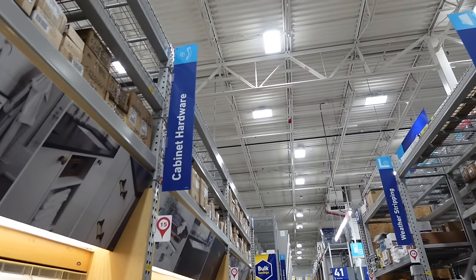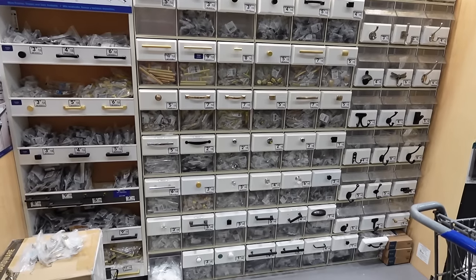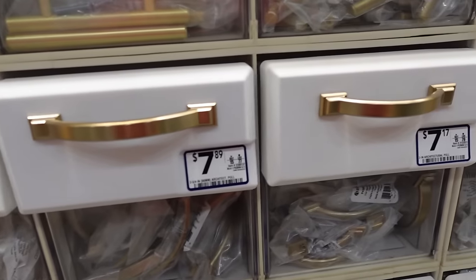I went by Lowe's to look for some new cabinet hardware. I knew that I wanted a gold tone. They didn't really have a lot of gold ones to choose from, but I did really like these right here, and it's the color gold that I want.